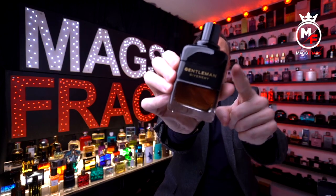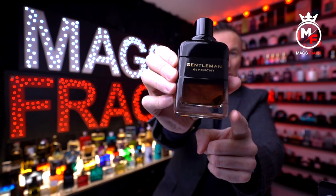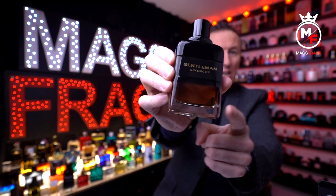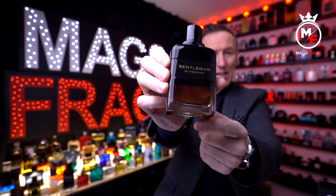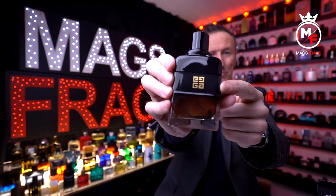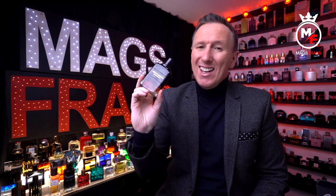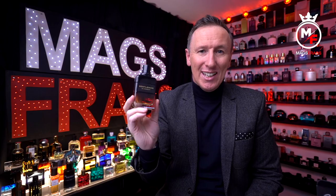The bottle again is really stylish and elegant with a black to clear gradient on it. But the colour of the juice makes it look a bit like a liquor bottle. On the front is the name of the house, and on the back you've got another Givenchy logo in a gold metallic. You get a really nice weighty click-on cap, and the spray quality on this one is really decent. And I don't know what you guys think, but I really like how this one looks. It's very classy, it's handsome looking, and it's going to look great on your dressing table.